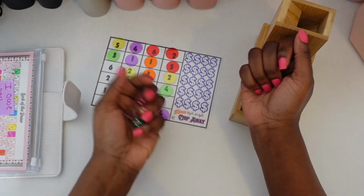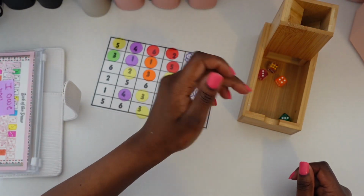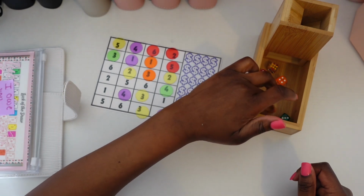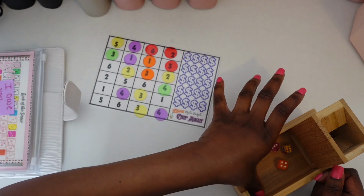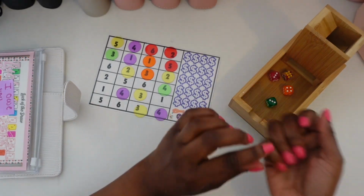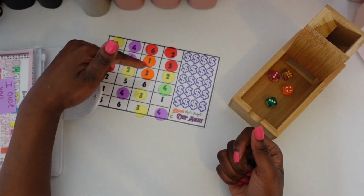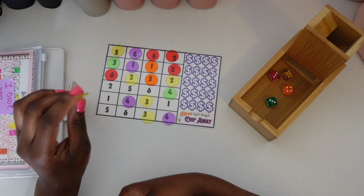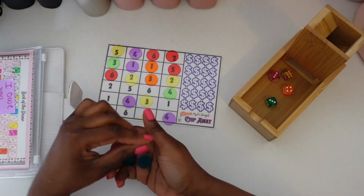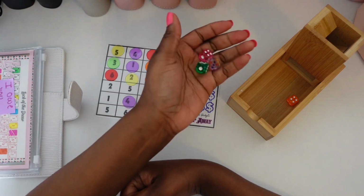Uh-oh, chip away. Uh-oh. I see a 6. Where's the other die? I don't want to move it. It's a 3? Okay, it's a 3. So we got a 6. Bingo! We got bingo. We don't have no more 4s and no more 3s. Danger! Okay. So we got to re-roll 3 dice.